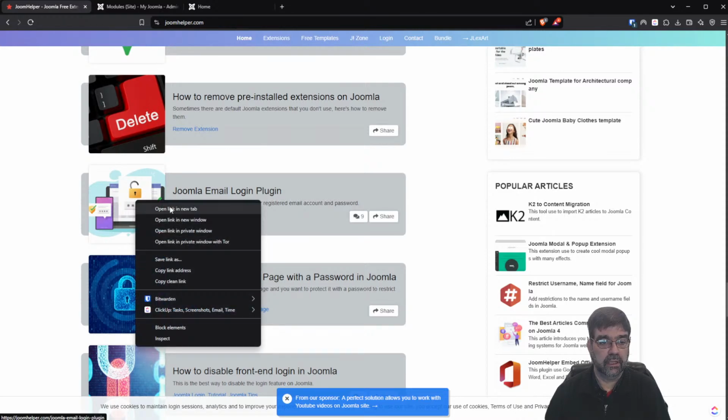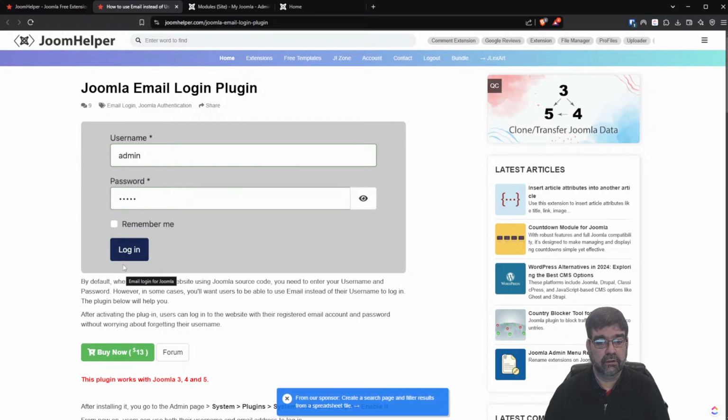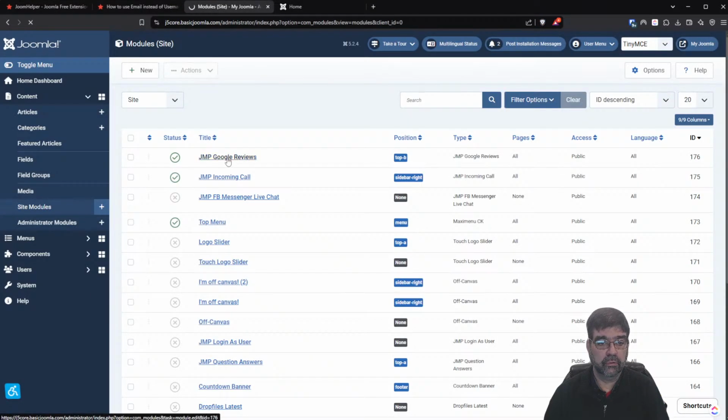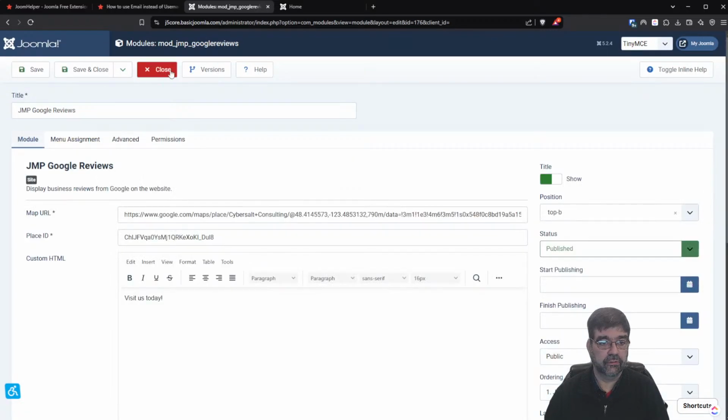Joomla email login plugin. Let's see that. By default, when logging into a website using Joomla source code, you need to enter a username. However, in some cases, you want users to be able to use the email instead of their username. So here's a plugin that does that. So I will go over here and find it. Bjorn, did I miss something? Does it say advanced? In that Google reviews, to see here. Oh, okay. No, that's where you would do it to select. Okay. I thought I missed a setting that was core, but that's a Joomla thing.